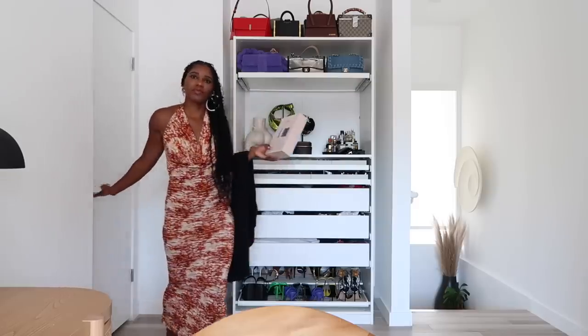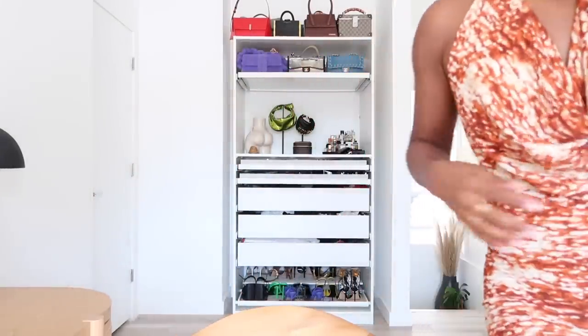Okay, let's get into clothing, because I have so much clothes. So many dresses, mainly dresses. So yeah, we're gonna get into that. All right, guys, so let's get into some clothes, because I know y'all love some clothes, but in the meantime, we're gonna shift this dress to an off-the-shoulder moment. I love this dress. Get it immediately.